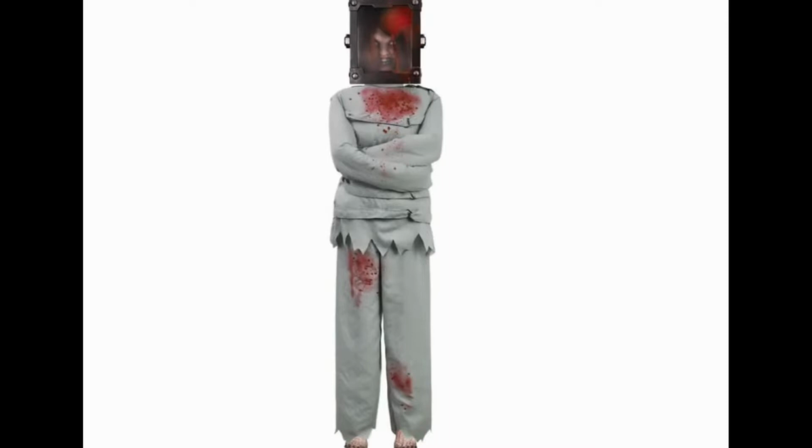I love the straitjacket. I love how it's tattered at the bottom. I love the pants. I love how they're all bloody. And I also like how the straitjacket's bloody as well. I really like the box around the head. I think that's very unique, and we have not seen that thus far.